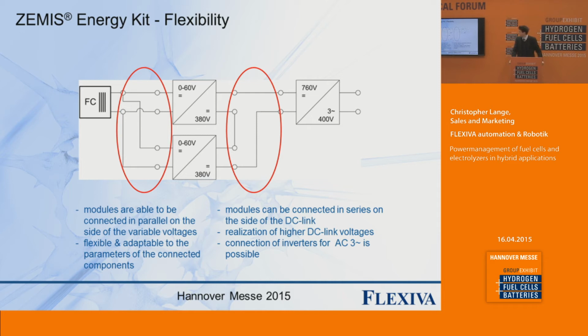On the left side, you are able to connect several components. For instance, in that case, a fuel cell, and this system is actually acting flexible and adaptable to several parameters.